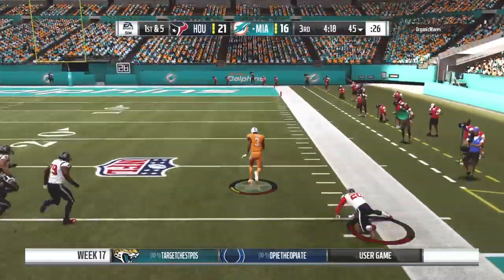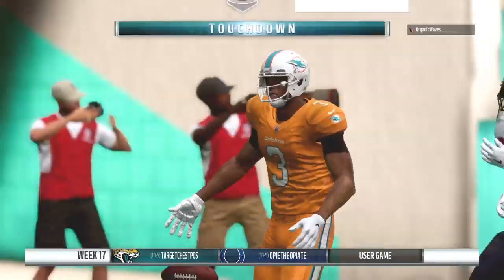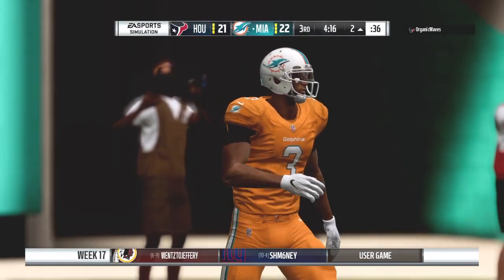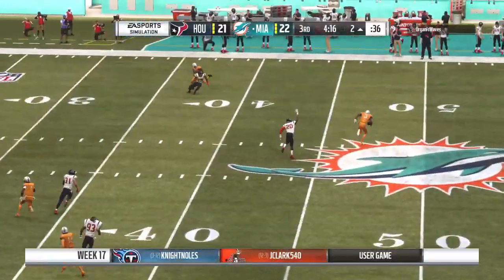Finding room inside the 40. A breakaway for Michael Thomas. And all the way in for a Miami touchdown. Michael Thomas with touchdown number 8 on the year. And the Dolphins are in for 6.